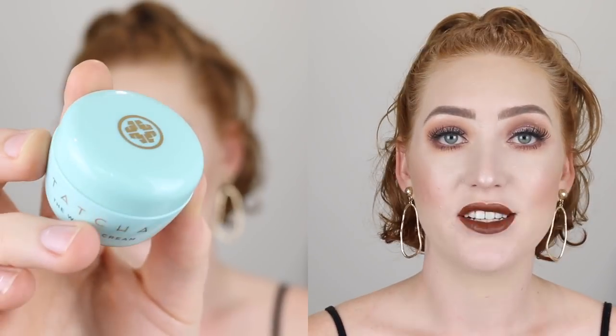The next product is by Tatcha, and this is the water cream. So I have a little sample size here that I picked up in a pack that was available at Mecca Maxima over the Christmas holidays. Now, I have never felt a moisturizer quite like this one. The texture is just so water-like. It has a cooling effect when you apply it to the skin and it absorbs in like a second.